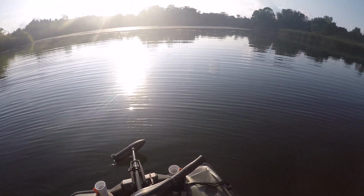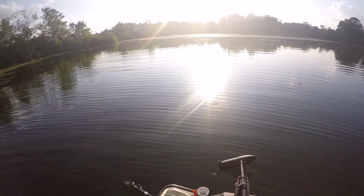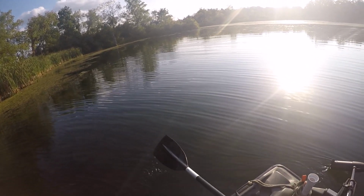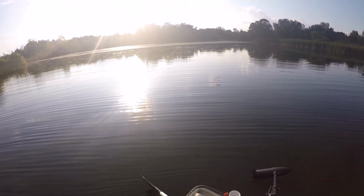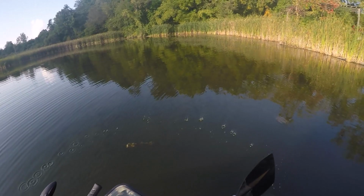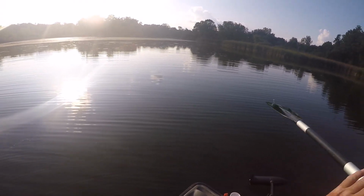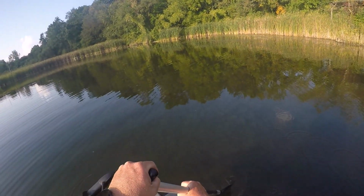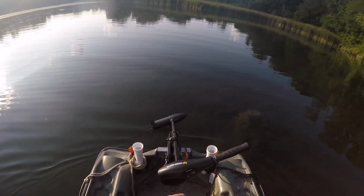Alright, nice quiet launch. Definitely getting the hang of that launch. I'll tell ya, definitely fish this before I leave tonight. This water's super clear, but I'm not sure if during the day these guys come up here. Now that it's getting on to evening, if they're a little more shallow or what. It's hard to say.